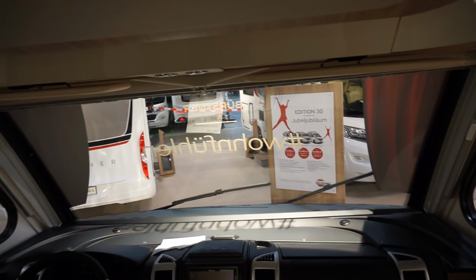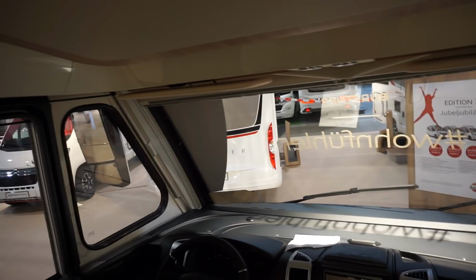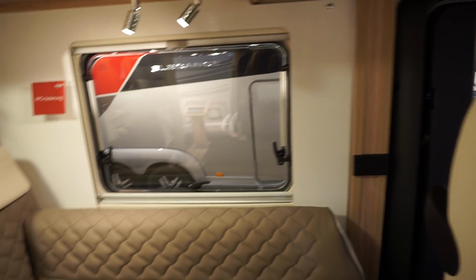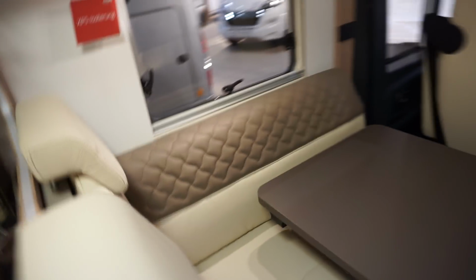I really like this space up front for keeping stuff on. And that is the big advantage of the integrated over the semi-integrated models. But on the other hand, you need to replace the windscreen, and that is the big disadvantage of the fully integrated. I also like a chair that comes around like that, so you've got somewhere to stick your feet.